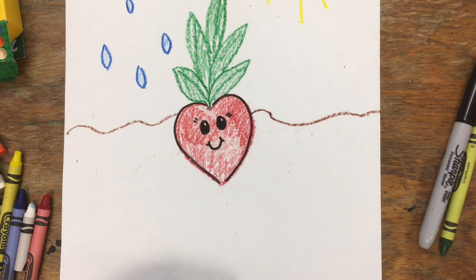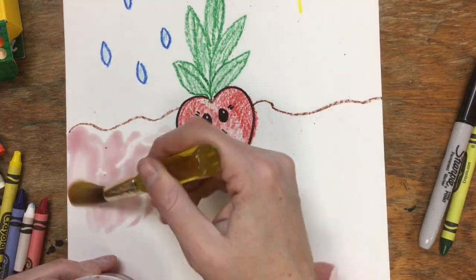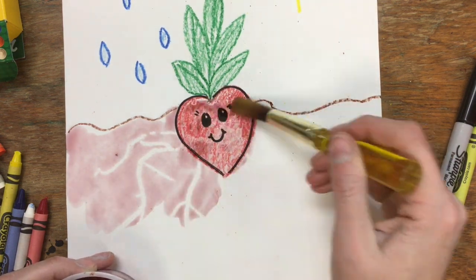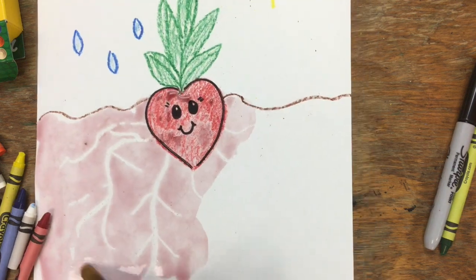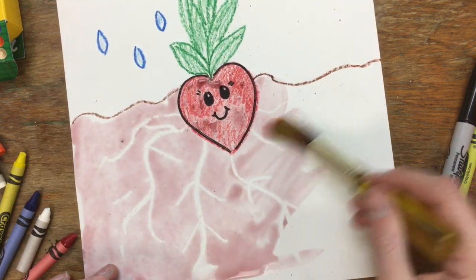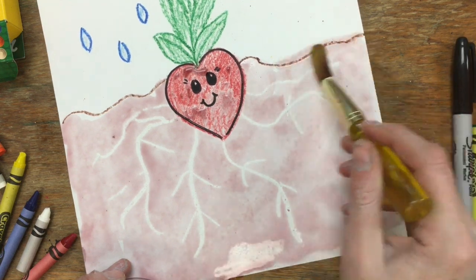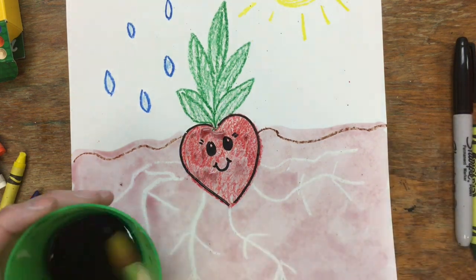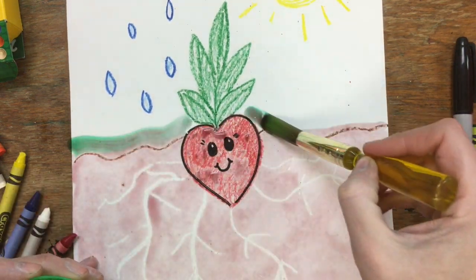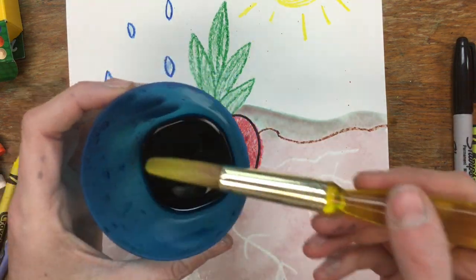Next, you can get watercolor. The bottom of your plant is in soil, so we'll paint the bottom brown. Look at what's happening to the roots. They're resisting, and you can see them coming from the radish. The soil, it's okay to cover up the radish because it's also in the dirt. And if you want to add a little green line on top, that means that's grass covering up the soil.